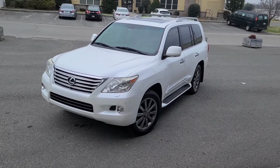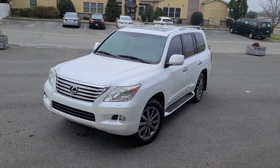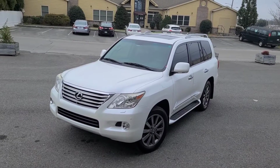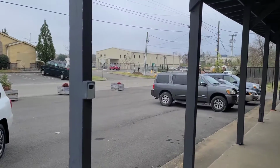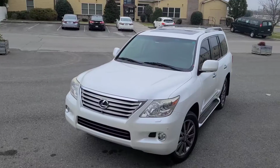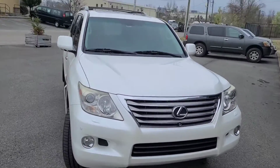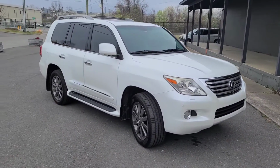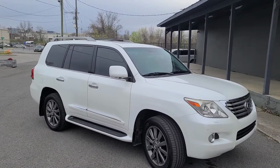This is our 2011 Lexus LX570. And when I say our, this is my brother's car. He had been looking for something to replace the Armada, and the GX down there was just a little too small for him. And we've been scouring the Southeast looking for a decent 200 series LX. And we found this one close by, local.